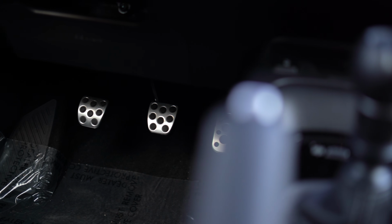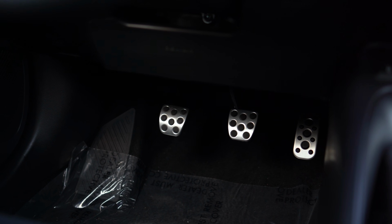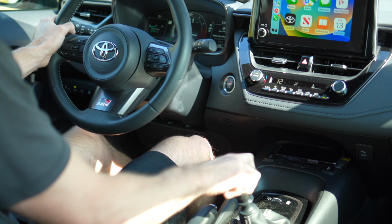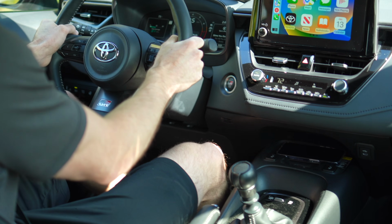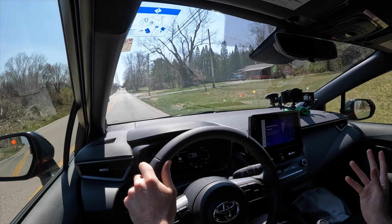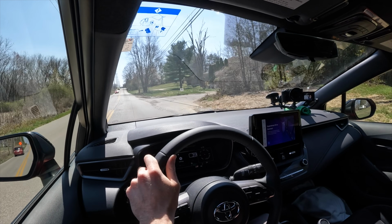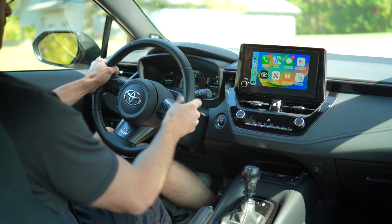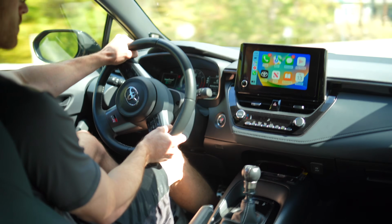The clutch is numb and has a medium weight to it. Thankfully, it bites slow, making it pretty easy to feather and drive around town. There's an anti-stall to help keep you from embarrassing yourself. You can also enable automatic rev matching to make your life easier on a track. And while some have complained about pedal placement for heel-toe downshifts, it's actually nice for people with large feet.